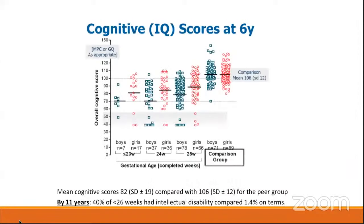It's not just disability, is it? It's also about the cognitive impairment. And here's a nice study that shows that the mean IQ scores are significantly lower in the extreme preterm babies compared to those of the term counterparts. In fact, by 11 years, 40% of those less than 26 weeks have an intellectual disability, compared to 1.4% in term infants.